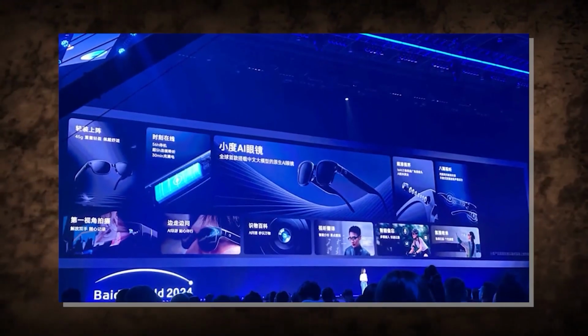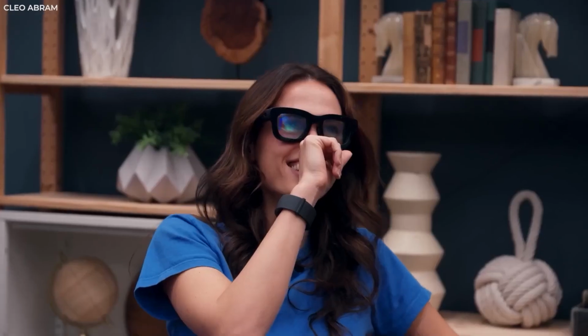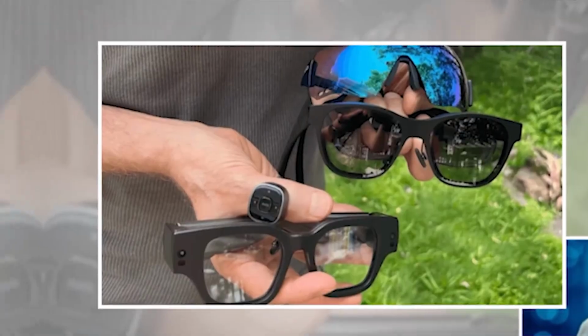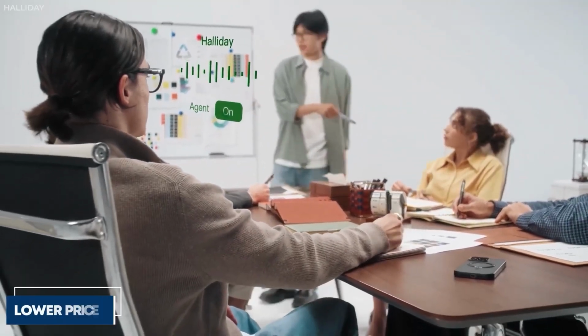As more players jump into this field, the speed of progress only increases. AI glasses could soon become as common as smartphones, helping people navigate cities, communicate with each other, and manage their day-to-day activities. This expanding rivalry also fuels better design and lower prices.